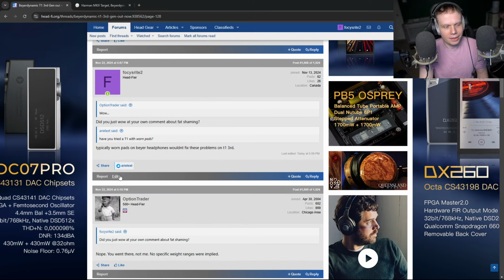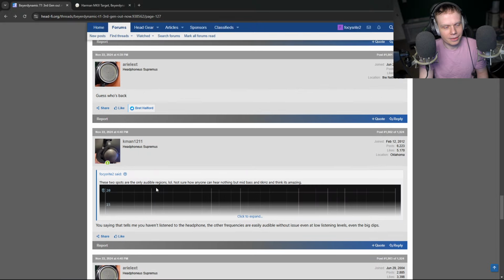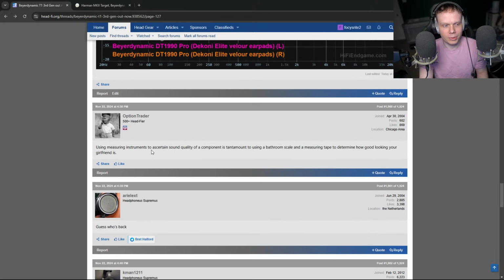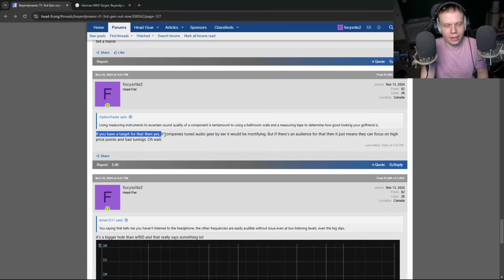This one guy, this option trader, offended himself by basically saying, these guys are so anti-measurements and spec sheets, using measurement instruments to ascertain sound quality of a component is tantamount to using a bathroom scale and a measuring tape to determine how good looking your girlfriend is. So basically, how much they weigh and their body shape and everything. Yeah, you could determine that, if you have a preference target for that. I said, yeah, if you have a target for that, then yes.